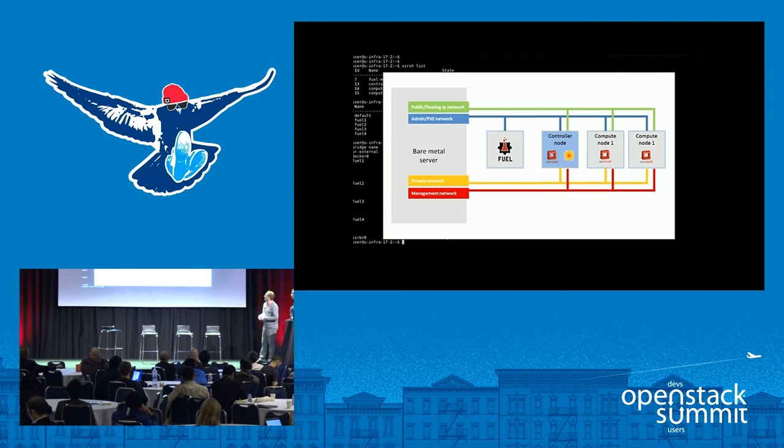Yes, I did. So we have one admin network where basically the nodes are PXE booting from the Fuel server. We have the public network, and then we have private networks for having the controllers be able to talk to the compute nodes, and the compute nodes having something called internal transport, which is a feature of ODL, and then there is the usual management network. We can continue.